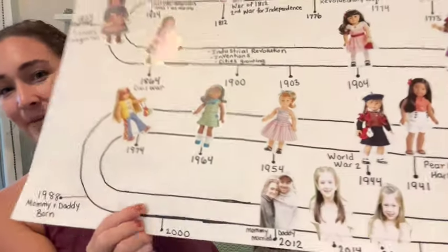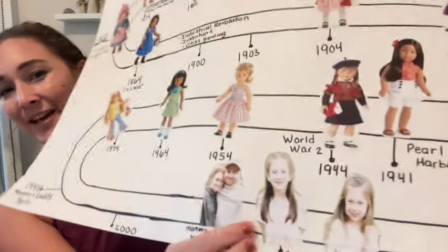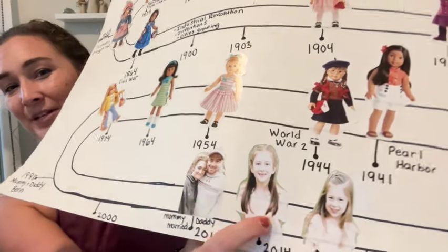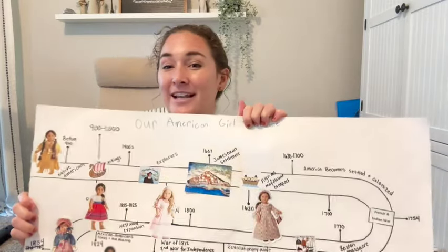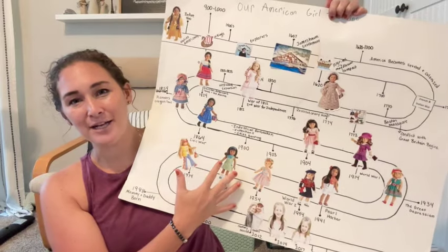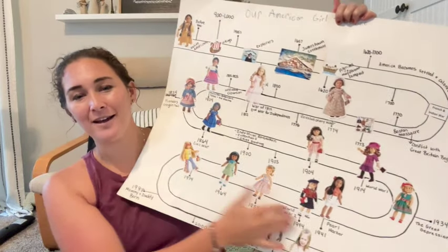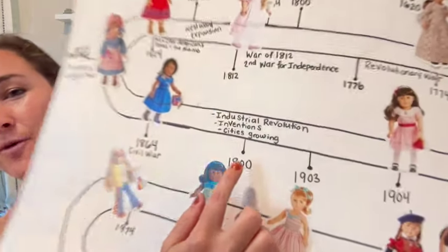And we ended the timeline with something super fun with Mommy and Daddy when we got married, and then when my girls were born. So we just took a picture and glued them onto the end of the timeline, which was really fun. Creating something like this, it doesn't have to look exactly like this. This is just how I kind of imagined it in my mind, to see these girls walking along the history of the United States. And then you can see I wrote down some important things that happened.